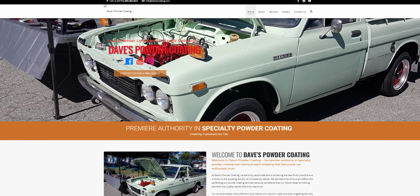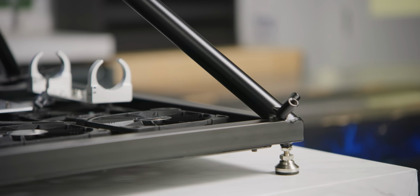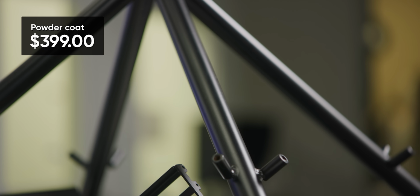Dave's powder coating, considering that it's actually just Dave and some powder coating stuff in sea cans in his backyard, did a bang up job of the paint job here. I mean, it was 400 Canadian dollars, but yeah, I'm into it. By the way, all the prices today are gonna be Canadian. We're Canadian, client's Canadian, and we don't have to do any conversions.